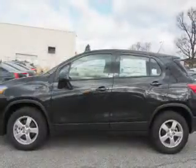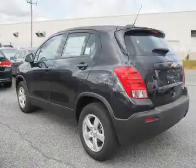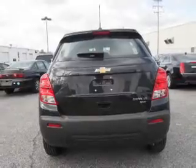The features include electric trunk, an alarm system, keyless entry, independent suspension, brake assist, traction control, stability control, front ventilated disc brakes, daytime running lights, anti-lock brakes.